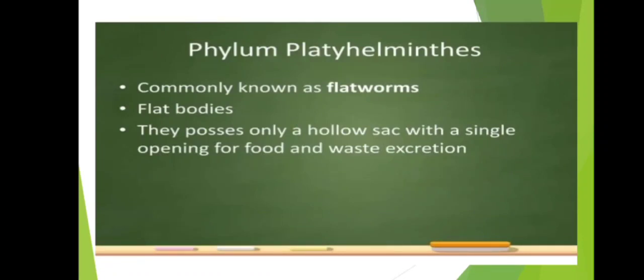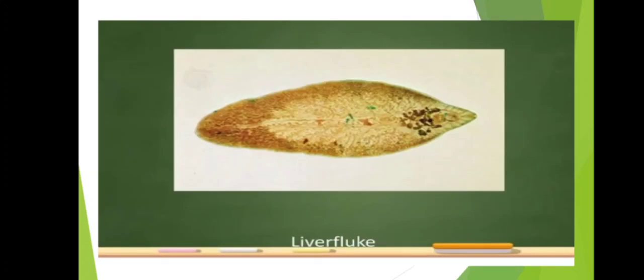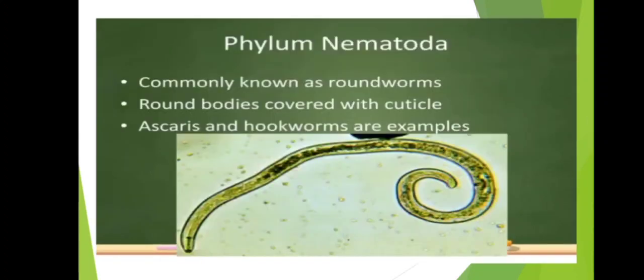The phylum Platyhelminthes. This is the third phylum of the kingdom Animalia. They are commonly known as flatworms. They have flat bodies. They possess only a hollow sac with a single opening for food intake and waste excretion. Here is a liver fluke, an example of this phylum.